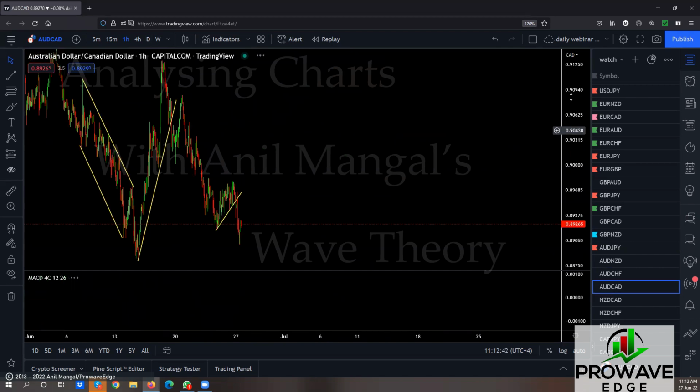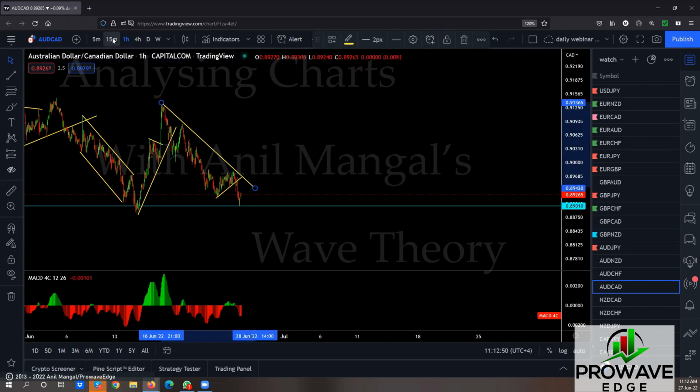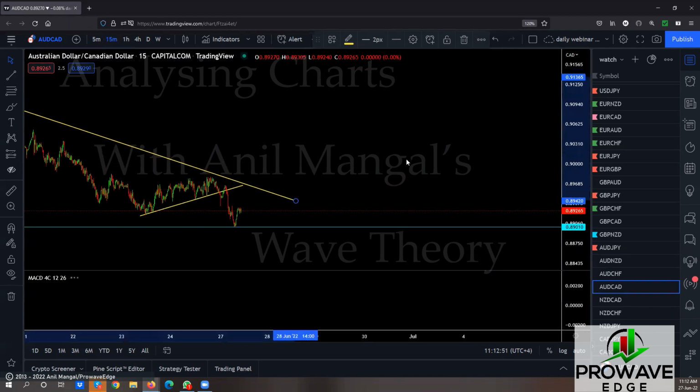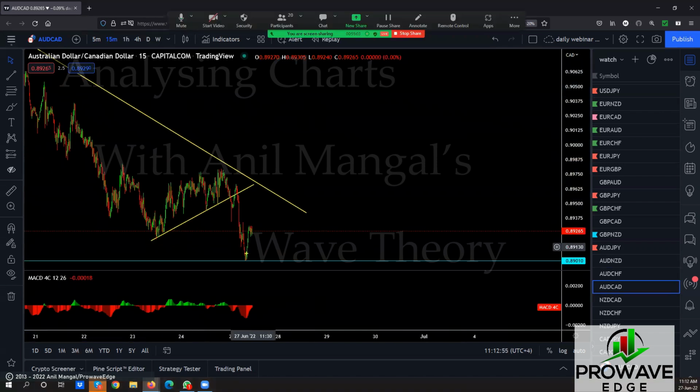Aussie CAD. Nice sell if you sold it. Short-term trade, once it breaks that low, you should get that. Remember from last week, I said if you're taking the sell, once it breaks this low, you're getting the hell out of it, right? So your trade would have been here. This would not have taken you out.